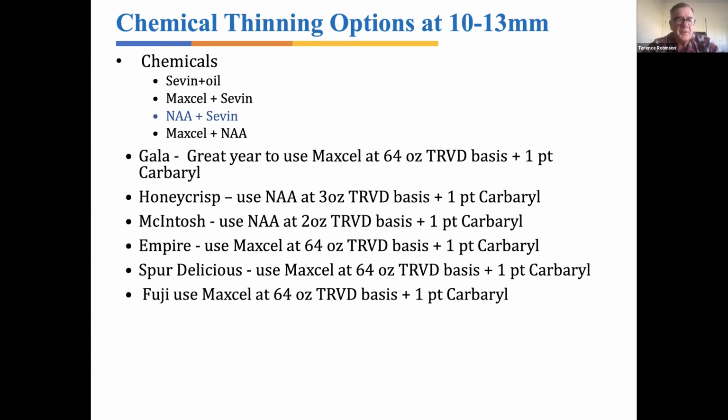So the most common things for us are Maxel and 7 or NAA and 7, or for the farmers that are trying to eliminate carbaryl from their spray program for a marketing purpose, Maxel and NAA is an option. So let's start with Gala. This is a great year to use Maxel, and you'll really help yourself in fruit size with this dose of Maxel. So it's going to require a full dose.